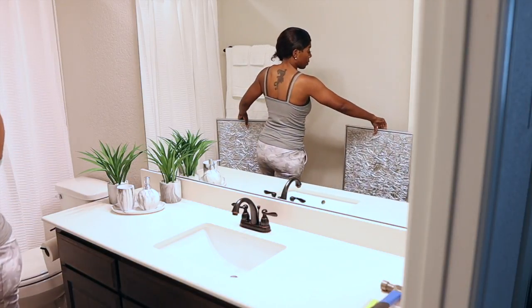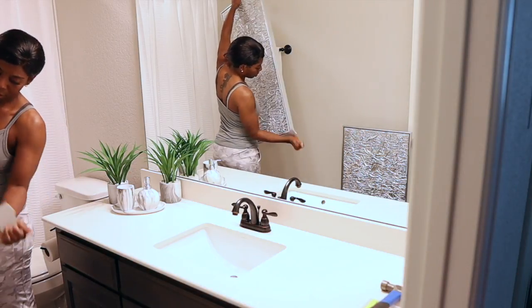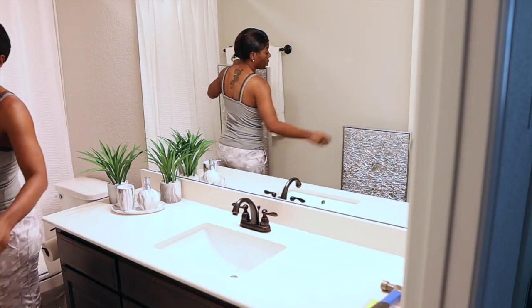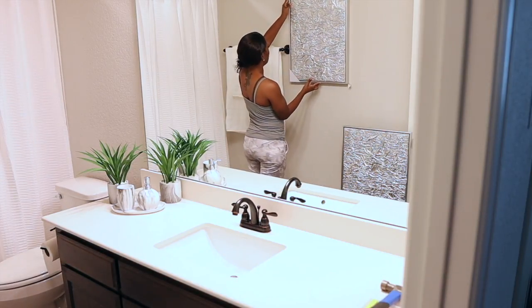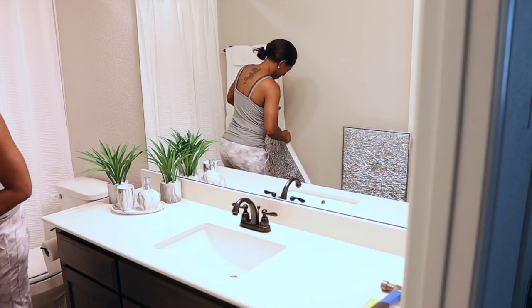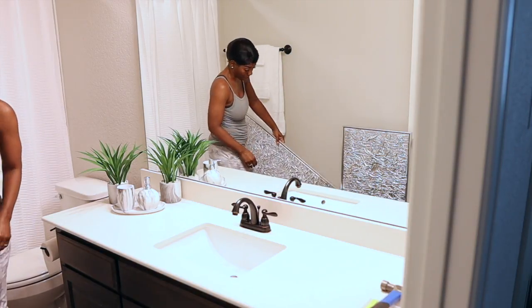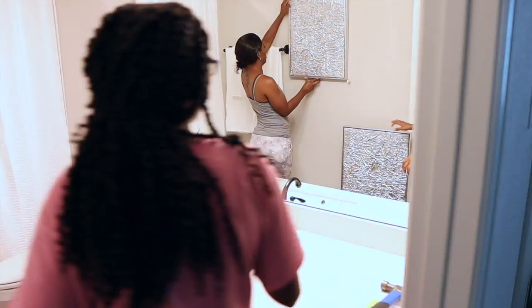I actually bought these paintings for me, but decided to go ahead and put them in her bathroom because she liked them, and it gave her bathroom a spa-like feel. It wasn't too much going on in the painting, so she wanted to keep it in her bathroom.